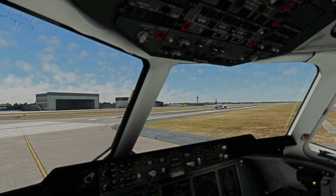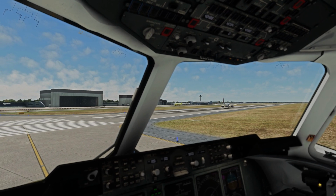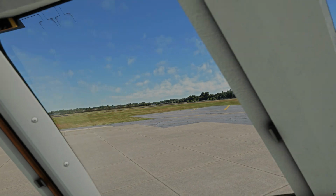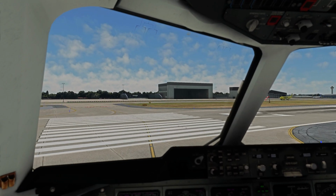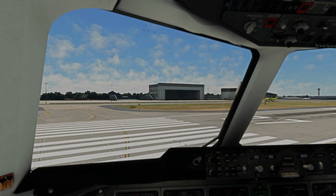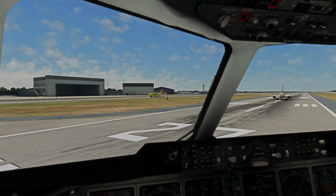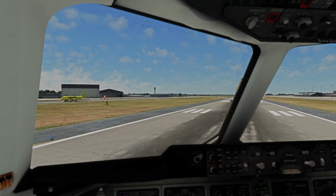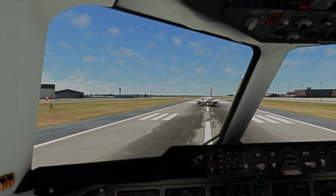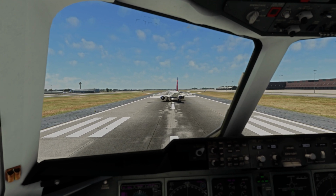blocking us. Alright, so the A320 went away, but now there's an A220. I'm going to disregard that. I literally don't care. I'm gonna go ahead and wait, and if it doesn't move after 2 minutes, I'm gonna use slew mode to get ahead of it. So if we're not taking off from the exact start of the runway, then you know why. It's because of this Delta A220 and FS traffic.